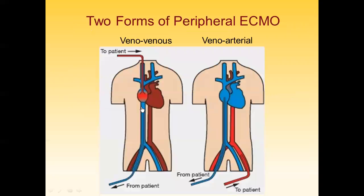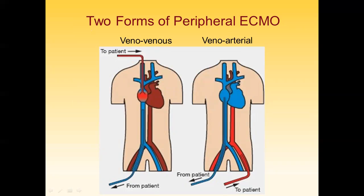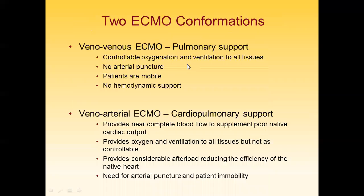Here's a depiction of those 2 types of ECMO. Veno-venous: pull blood out of the vein, oxygenate it, put it back into a vein. Veno-arterial: pull it out of a vein, oxygenate it, put it into the artery. These, of course, support different things. VV supports the pulmonary system. You have very nice tight control of oxygenation and ventilation to all the tissues because you're replacing it in the vein. All of the blood flows close in there and gets all of the oxygen and the ventilation you provide.